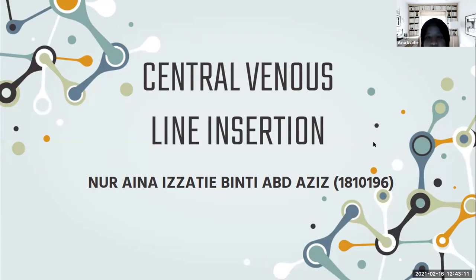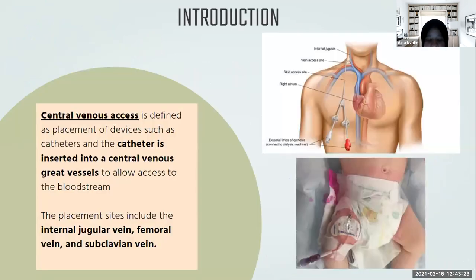Okay, so my name is Nur Aina Izati binti Abdul Aziz, and my topic for today is central venous line insertion. So for introduction, central venous line is defined as the placement of devices such as catheters, and the catheter is inserted into a central venous great vessel to allow access to the bloodstream.